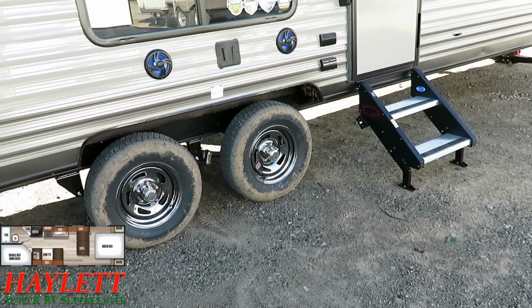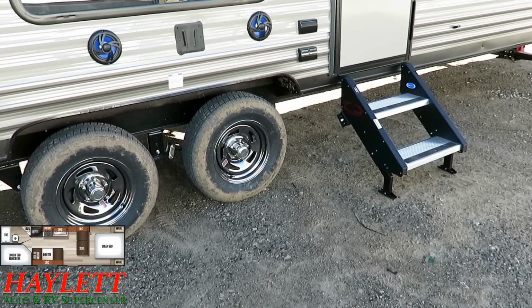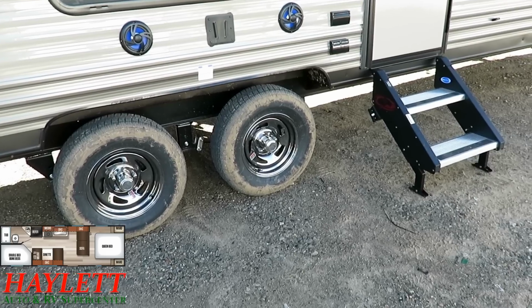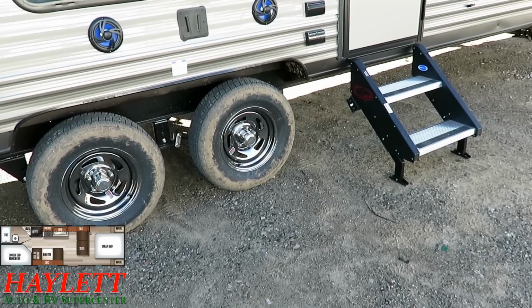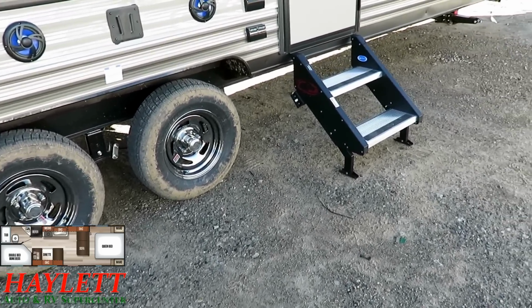It's awesome. It's basically an industry standard thing. Now there's stable steps and then there's the MORryde step, and they're not interchangeable, folks. The stable step is fine. There's nothing wrong with it, but if you pick it up, you can really kind of twist it. It always felt like a little bit of an erector set to me. This is so sturdy and stable.